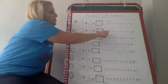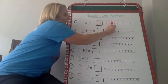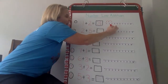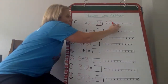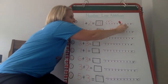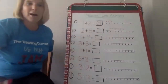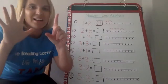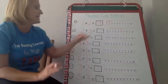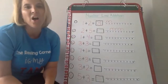So let's start at two. So everybody find two on your number line. And we're gonna jump five spots. Ready? Let's go. One, two, three, four, five. What number does our frog stop on? What number? Seven. And we're gonna write seven in the box. So two plus five equals seven.